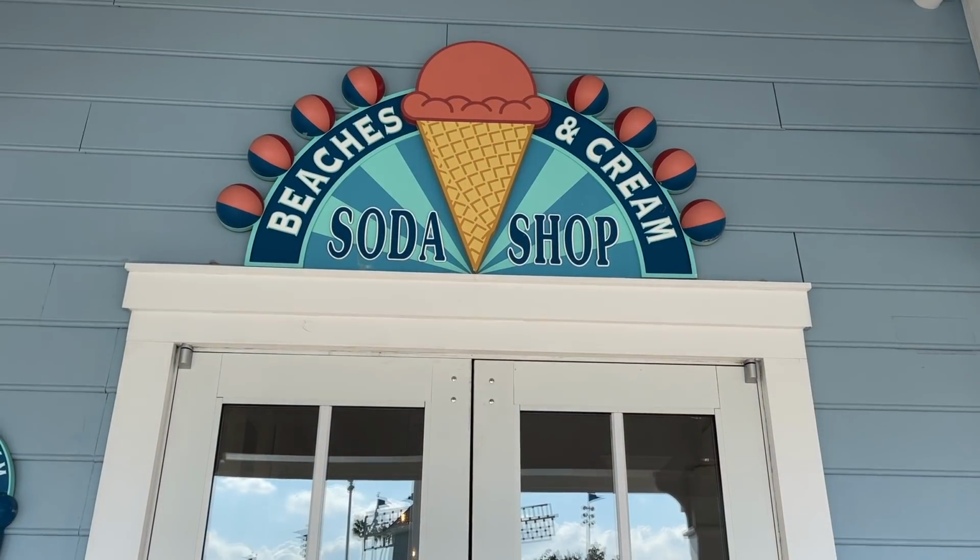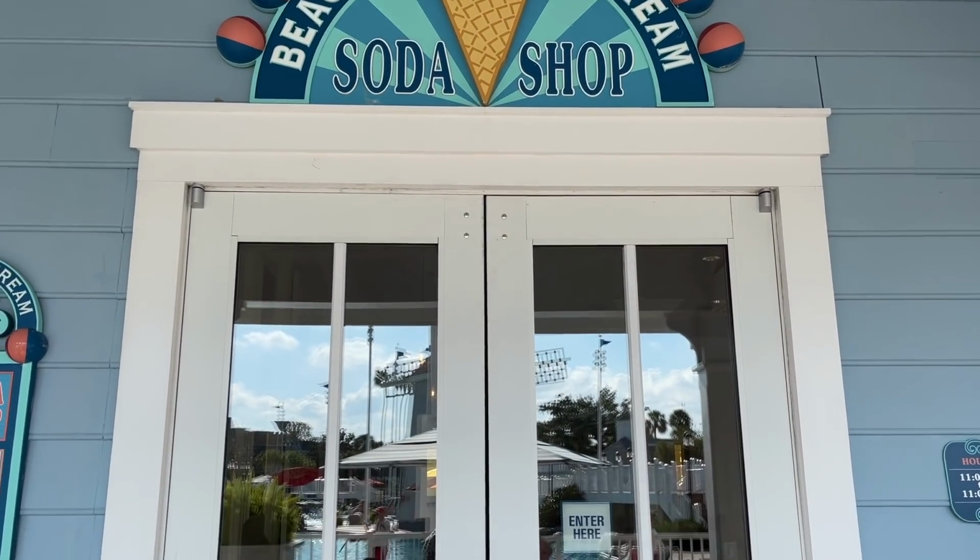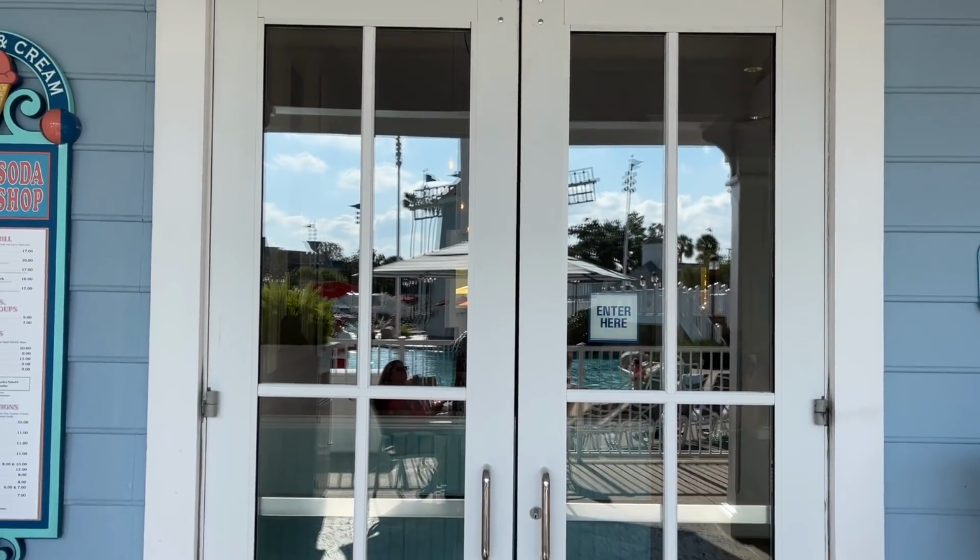Today we are going to a cult favorite, Beaches and Cream at Disney's Yacht and Beach Resorts. This favorite ice cream shop is just steps away from Epcot, but isn't worth a visit during your busy trip. Get ready for over-the-top ice cream treats and classic favorites. Let's get eating.